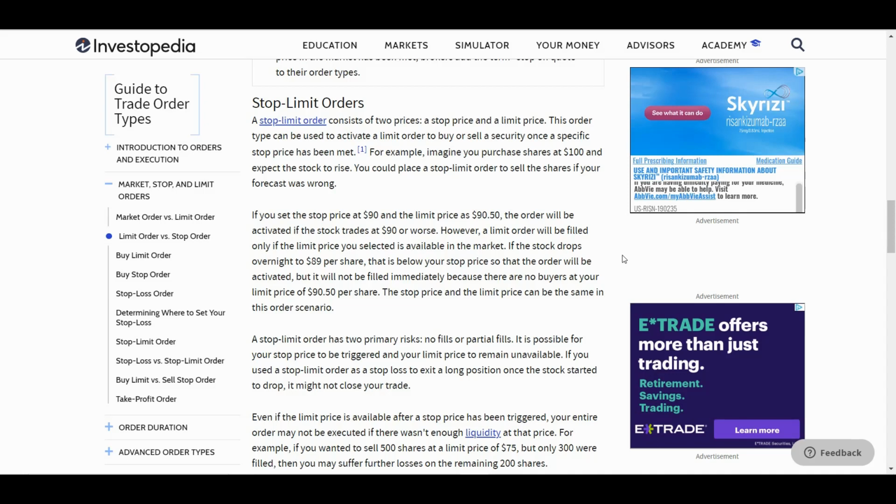So, for example, imagine you purchase shares at $100 and expect the stock to rise. You could place a stop limit order to sell the shares if your forecast was wrong. If you set the stop price at $90 and the limit price at $90.50, the order will be activated if the stock price trades at 90 or worse.